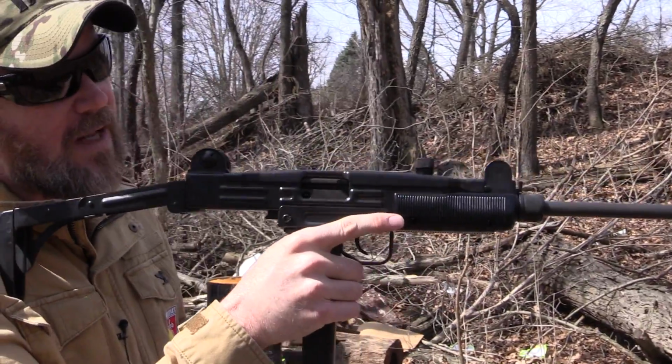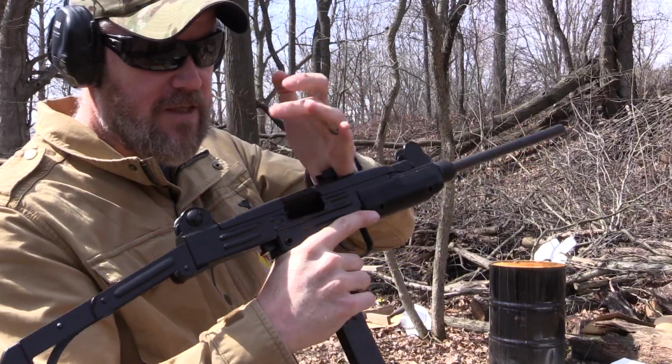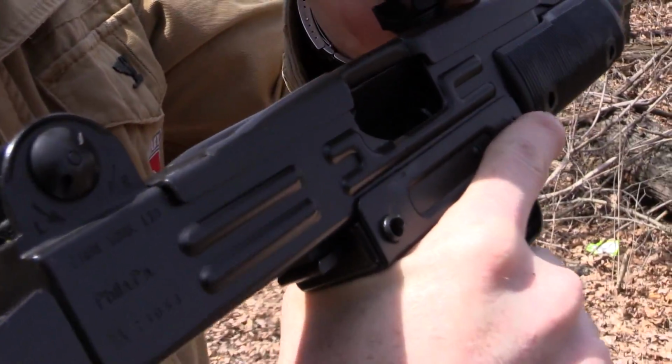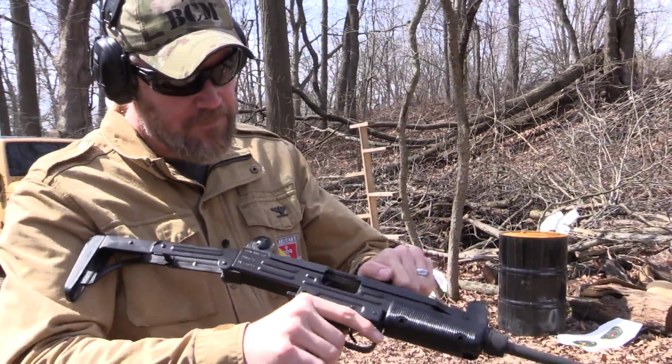All right, so the bolt does not lock open, it just runs dry, bolt goes home. Check to make sure it's clear. You can see easily inside the chamber area there. All right, so that magazine's spent.